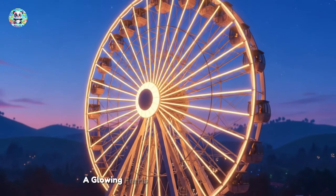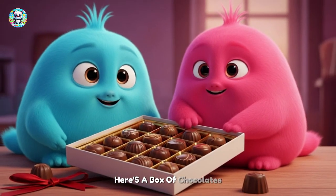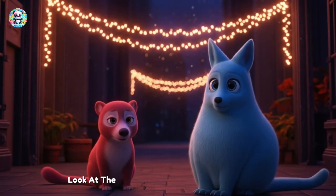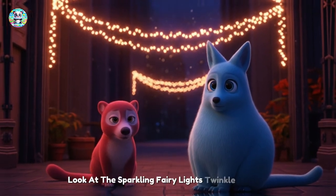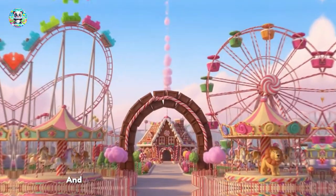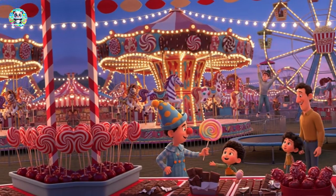A glowing Ferris wheel lights up the night. Here's a box of chocolates, yummy surprises inside. Look at the sparkling fairy lights, twinkle twinkle. A bouncing trampoline, jump jump high, and a smiling candy vendor ready to share treats.